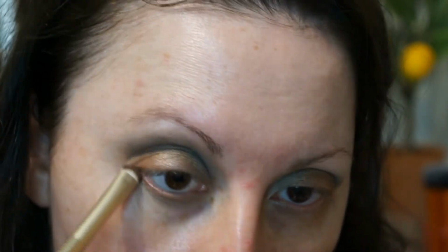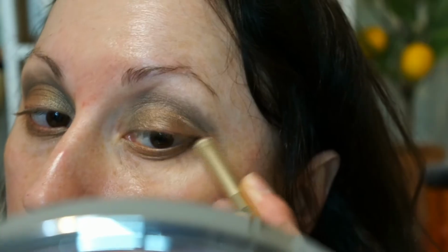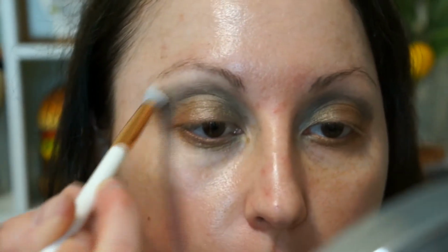I'm gonna go with a smudger brush, and let's do, yeah, I'm gonna go with the Pike Place underneath my eyes. I'm gonna take a clean brush and add some of that Space Needle underneath my brow. And also I'm gonna clean it up a little bit so it's not gonna be so intense.